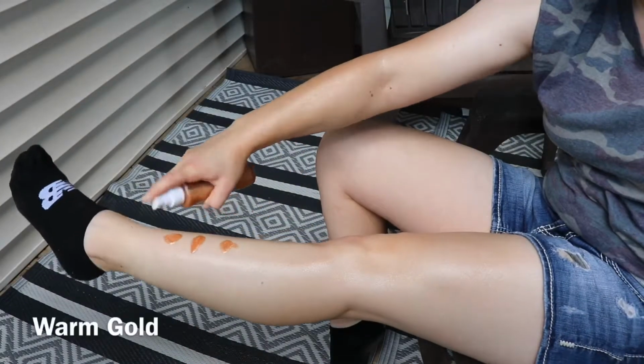Okay, so instead of trying to show you guys my legs inside here, I think we're just going to go outside and then I'll apply it outside with you guys, just because it is actually very hard to show this on camera inside here. If I were to do my legs, it'd just be a hot mess. So let's go ahead and go outside and try the other two.